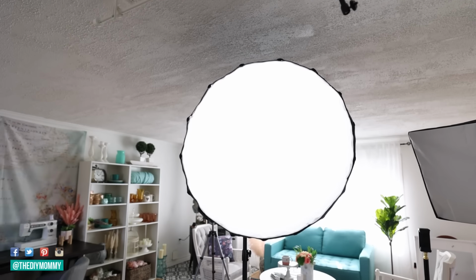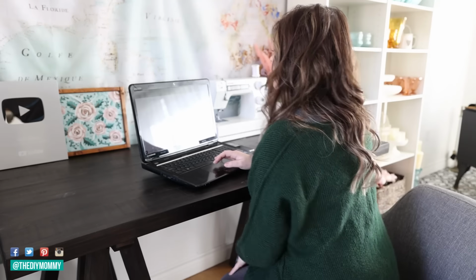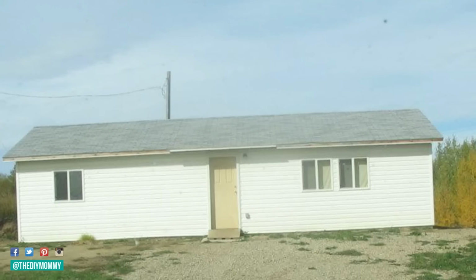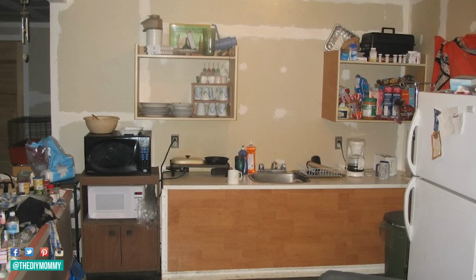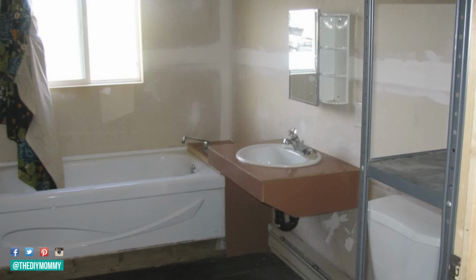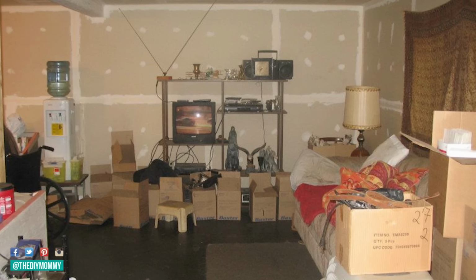This space is now my work studio where I film a lot of my videos, where I do a lot of my bookkeeping, my video editing, and some photography. However, 16 years ago, we lived in this little garage house for 7 years. So we bought this acreage, and this little 800 square foot garage was on it. My husband and I had just got married. We were gung-ho to renovate it, so we turned it into a cozy little home.